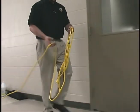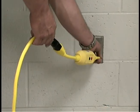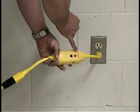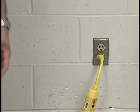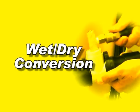Plug it into an outlet in the hallway, making sure that the ground fault circuit interrupter is lit. You'll notice a red light indicating that the GFCI is functioning properly. Next, we'll prepare the machine for dry vacuuming.